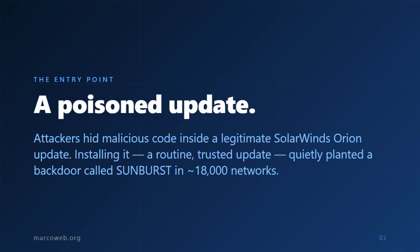The attack was elegant. Attackers hid malicious code inside a legitimate SolarWinds update. When organizations installed it, a routine, trusted update, it quietly installed a backdoor called Sunburst. 18,000 networks now had a sleeper agent inside.